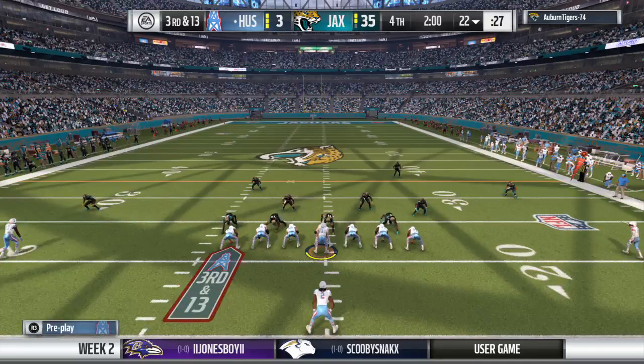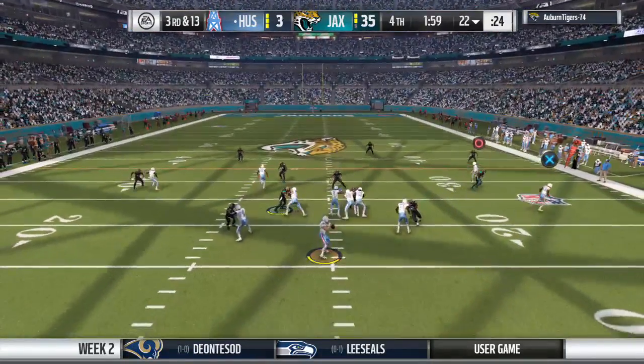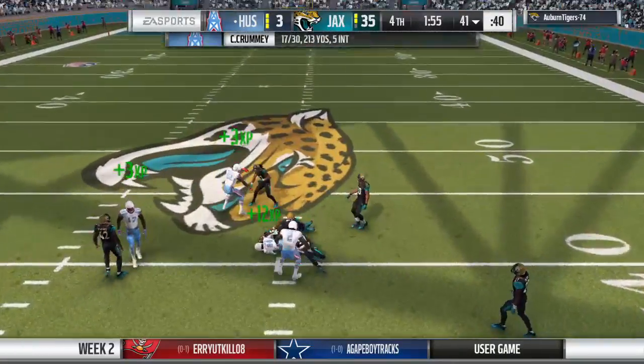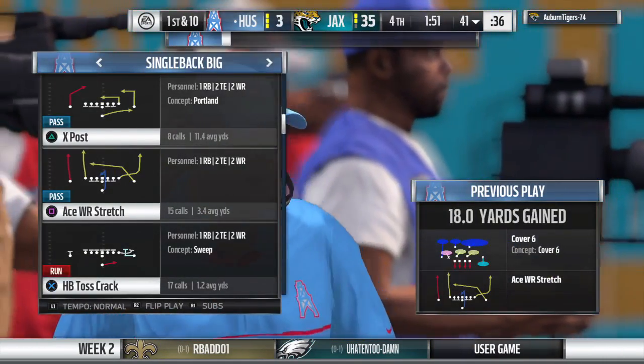And they've got an extra defensive back out there now on 3rd and 13. They'll set up to throw. He's got his man on the crossing route. And he will have first down yardage as he's brought down at the 41.